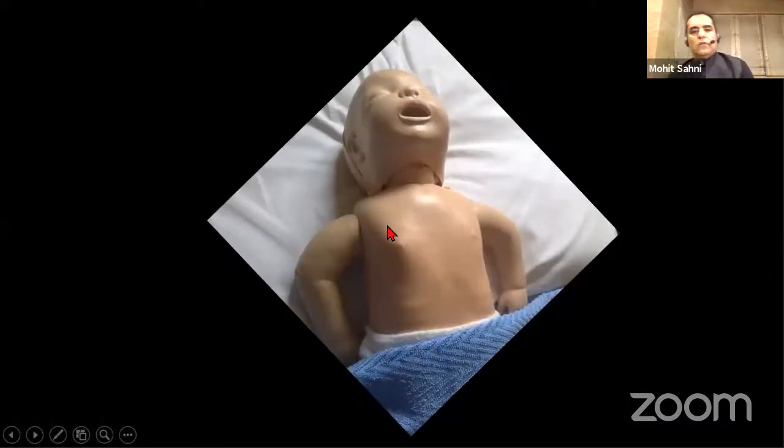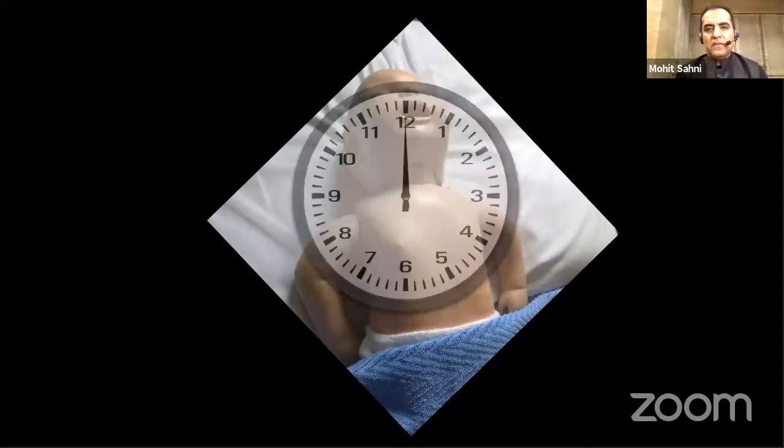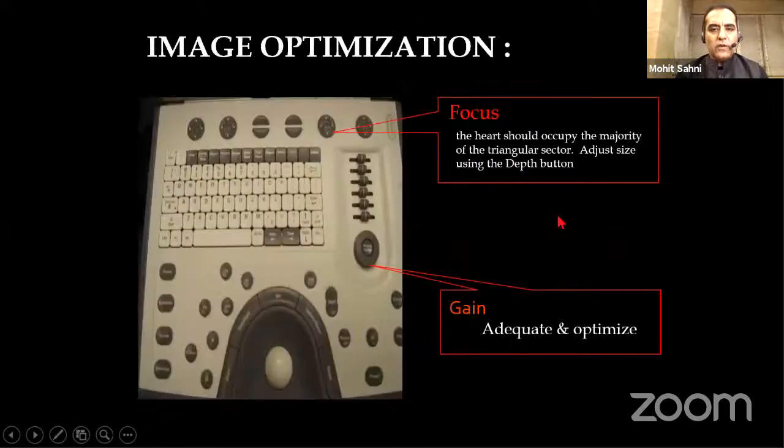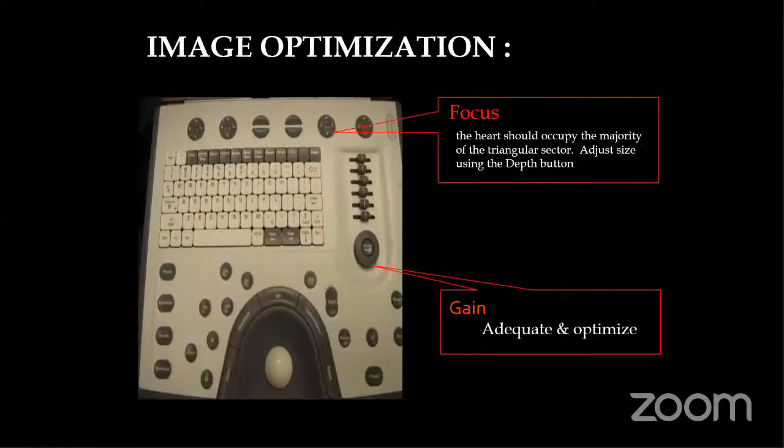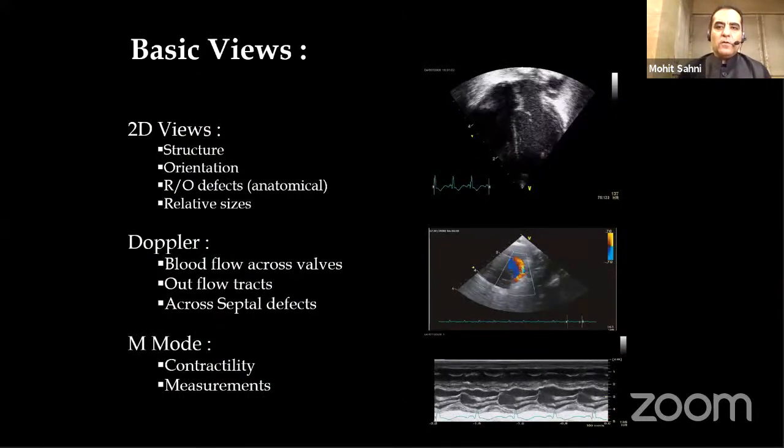Whenever you are doing an echo, it's always good practice, instead of learning where you keep the probe marker, right side, left side, to imagine a clock in front of your baby. So this is 12 o'clock, 6 o'clock, 3 o'clock, that is left, 9 o'clock, that is right. This is how you can remember. And you should learn how to optimize your view. That is very important. So when we talk about the basic views, the first thing is the 2D view.